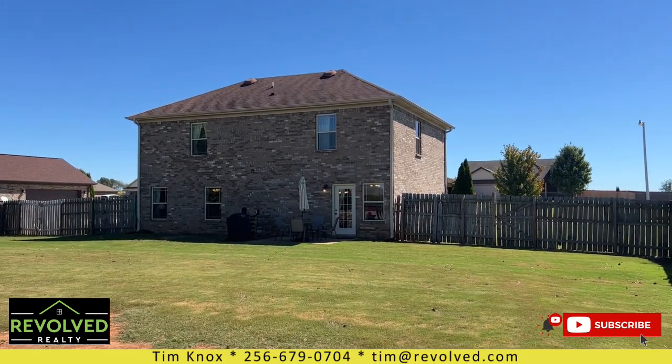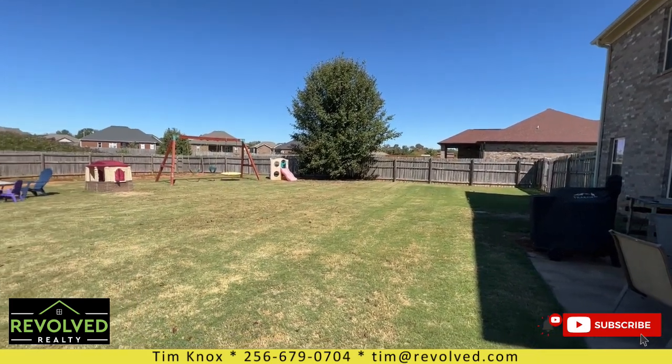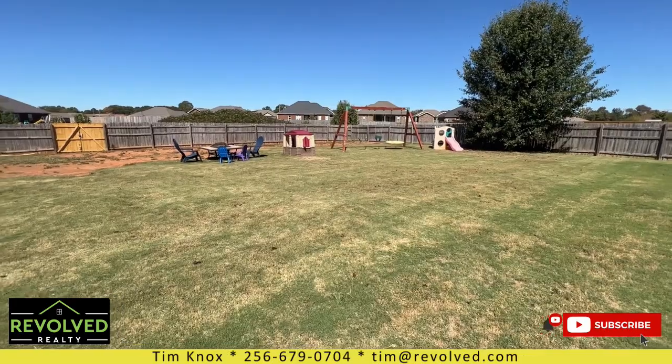This is also on a huge lot. You've got almost half an acre here. Getting a half acre in a formal subdivision in North Alabama, it's a unicorn. There just aren't that many. And it is a really flat lot. Bermuda sod. It's got privacy fencing. Let me just read you the description here. Enjoy the sunset from this beautiful 4-bedroom, 2.5-bath, 2-story home in the Evergreen subdivision on almost half an acre, flat lot with a privacy fence backyard.